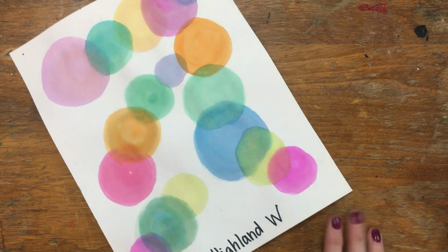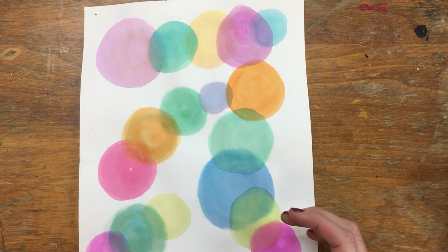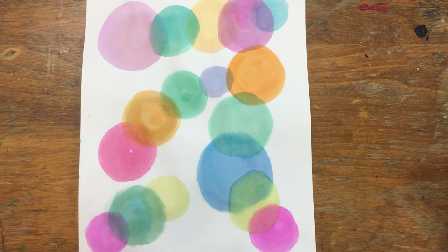Last time you were here, we created a paper filled with circles. We glazed circles on top of our other circles, the dots that we made in a previous lesson, and so your paper should look like this. It's not going to match it exactly, but it will be filled with circles.